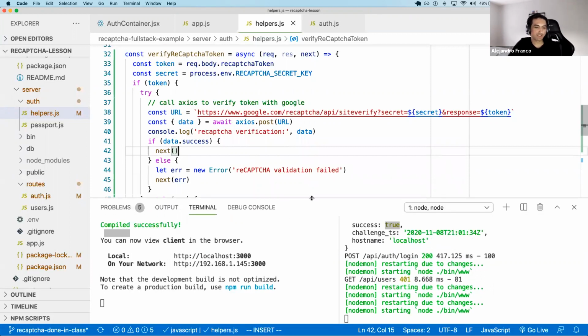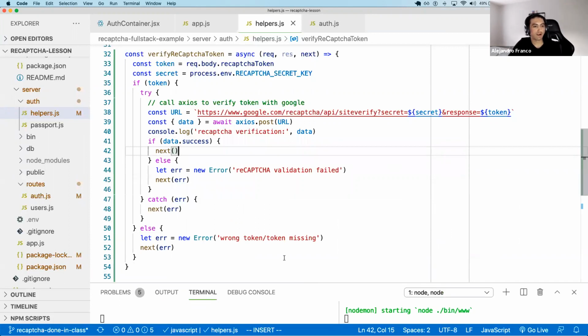Any questions or comments? I know that I sort of rushed through this part.